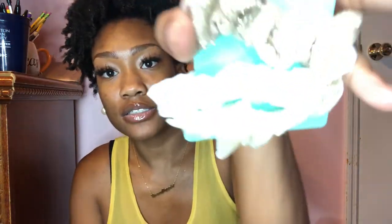The next thing I got are these little cute scrunchies. Y'all know scrunchies are in right now. I'm thinking about getting some more from AliExpress. AliExpress has a lot of cute girly ones, the ones that are more fashionable nowadays too. So stay tuned for those.